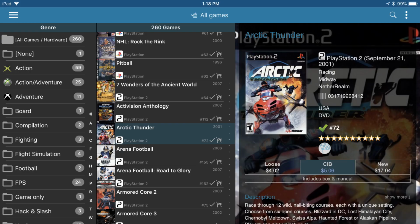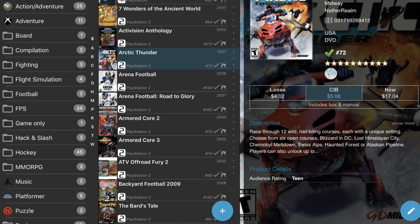So we're going to pick this game here, and this is going to be Arctic Thunder for the PS2. Fun little racing game, okay? So I picked up Arctic Thunder, and I'm going to select it. Now in the bottom right corner there's a little pencil, right? So I'm going to click on the pencil, and that's going to bring up the edit screen.